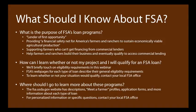The other big question is, like I just said, where do I go if I have additional questions about these programs? The first thing that I would recommend is going to the FSA website. Now that's fsa.usda.gov. That website has a whole host of information on it, including meet a farmer profiles. They have the application forms. They have in-depth information on a bunch of these loans. And also, you can find your local office through one of the buttons on the FSA page. So I would recommend checking that out.